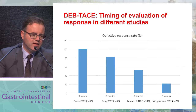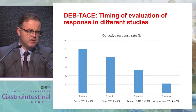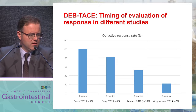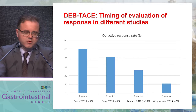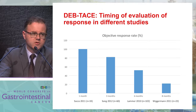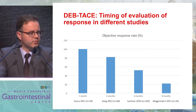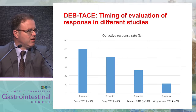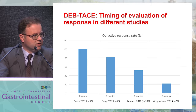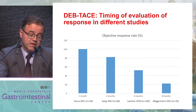And what is important is the timing of the evaluation of the response in the different studies. So I listed here a few studies on these drug-eluting bead TACE. And when you look after 1 month, you can have a 100% response. When you look after 8 months, you only have 20 anymore. So if you talk about response evaluation, you have to agree at which time you have to look for the response and to decide how to continue or whatever. So I fully agree with Jordi that keeping on doing TACE without knowing what you are really doing is of course not the way we have to treat our patients. But the timing of the evaluation of the response and how to assess needs attention.